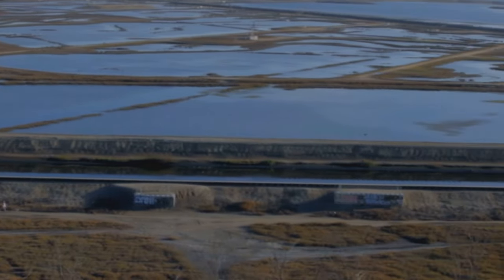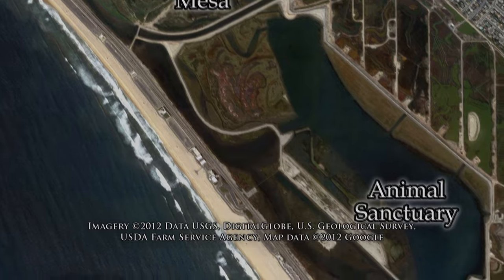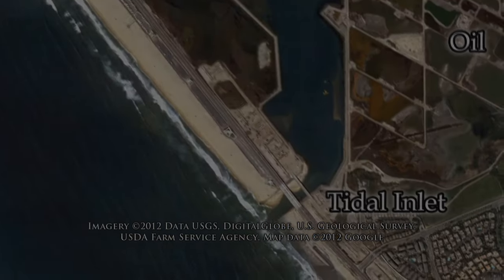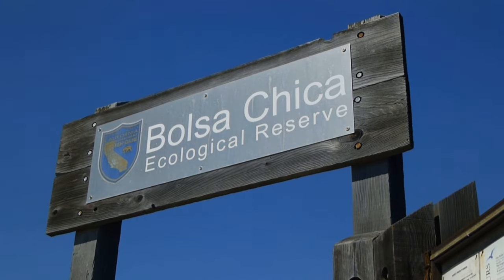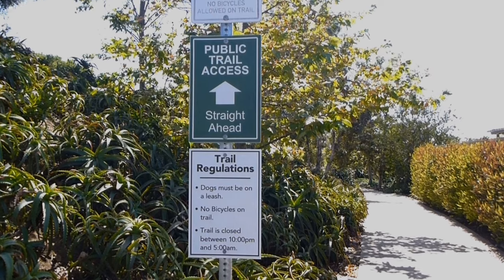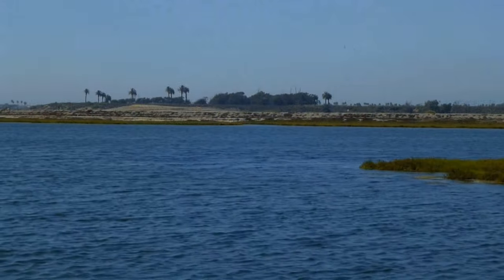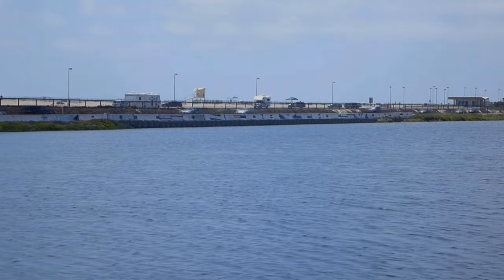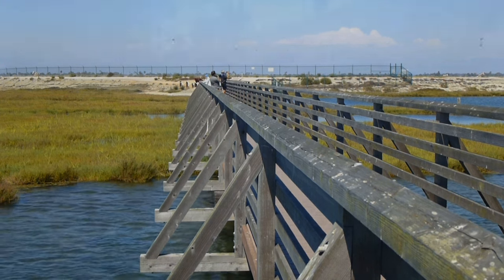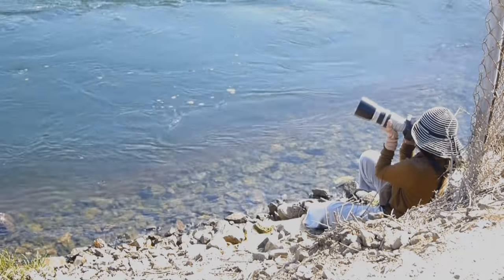Over 1,200 acres, just 30 miles from downtown Los Angeles, one of California's last ecological reserves. Welcome to the Bolsa Chica Wetlands. Rich in plants and animals. A place of beauty. Of tranquility. A place popular with many people. Especially bird watchers.